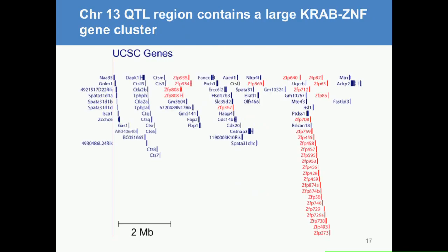So if we look in this region defined by the chromosome 13 QTL, it's still quite large, about 8 megabases. But something that stuck out to us here is a cluster of zinc finger proteins, which is similar to PRDM9. They usually have highly sequence-specific DNA binding. Zinc finger proteins are, I think, the largest protein family in the mouse and human genome, and about half of them, somewhere around 400, contain a KRAB domain, which is known to interact with chromatin-modifying enzymes. So this class here is a KRAB domain zinc finger gene cluster.